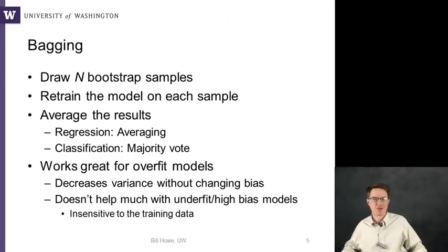All right, so how do we actually do this? Well, one technique is called bagging, which is a portmanteau of bootstrap and aggregating. And so the idea here is to draw your in-bootstrap samples, retrain the model separately on each sample, just as we described, and then average the results. And so if you're talking about a regression problem that we haven't gone into detail yet on, then you would actually literally just average the results. If it's classification, where you're only picking a discrete class label, then you do a majority vote. Okay. And so this works really, really well for overfit models. It resists overfitting because it decreases variance without changing the bias. So without moving the answer around, right? It just shrinks everything to that answer.